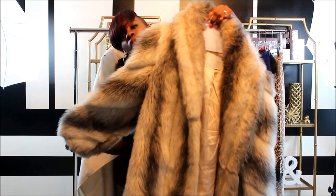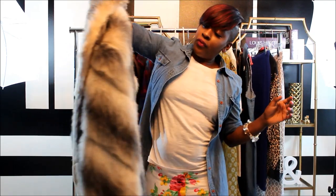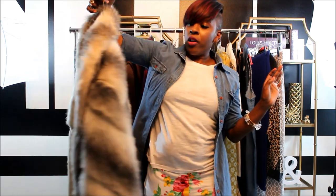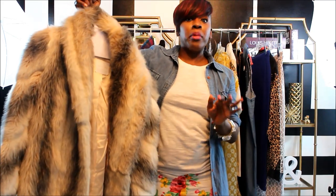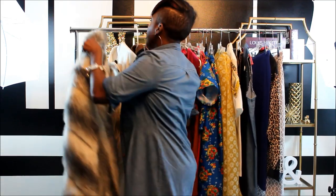Now I need you to get all up into this old nasty piece of faux fur. I presume it to be a little bit of Rockwild Doberman mixed up in this coat, because it's not fur, but it is amazing. And it was so reasonably priced that I had to have it, right?